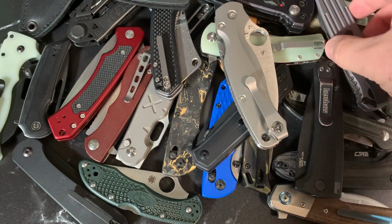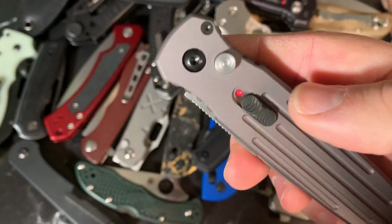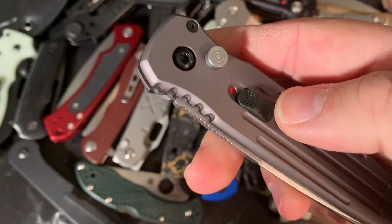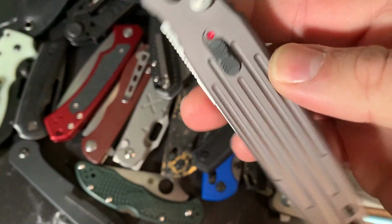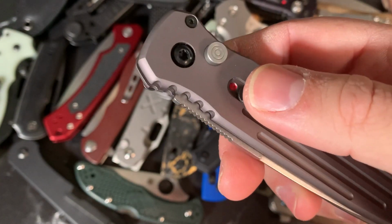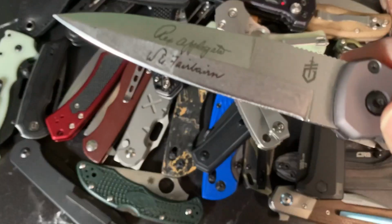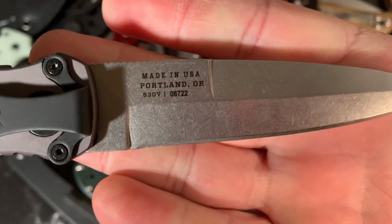Also in the automatic category, I picked up a Gerber. Supposedly these are being discontinued, although they're still available in some places. I don't know if 2022 is going to be the last year, or maybe they changed their mind and they're not discontinuing it. As far as I know, it is being discontinued. This is the Auto Applegate-Fairbairn in S30V. And it's got a nice snappy action. Side opening automatic, made in the USA, made in Portland.